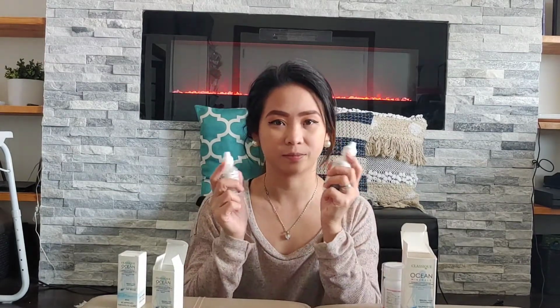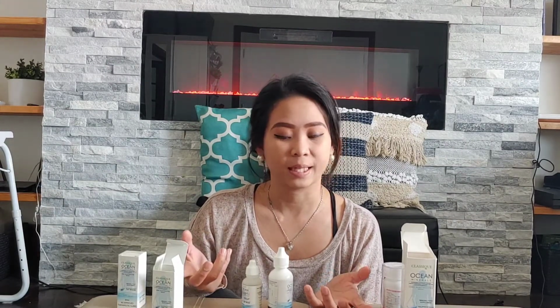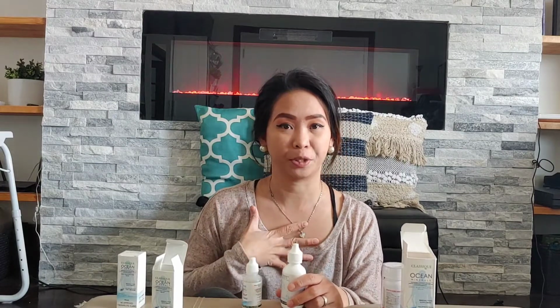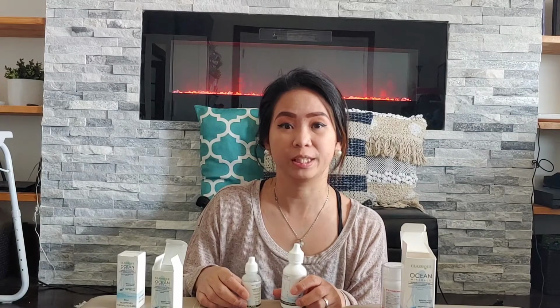For overall, this is my top favorite. You can also use this for your baby, but a minimal amount, like 1 to 2 drops in their milk or their water, and for babies if they're acidic or something else. Also, before I forget, this is good for heartburn. If you are acidic, it really helps.